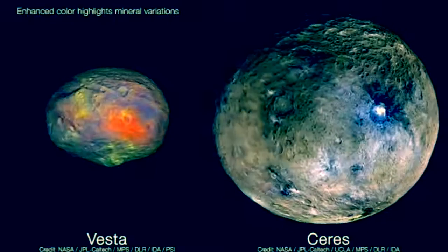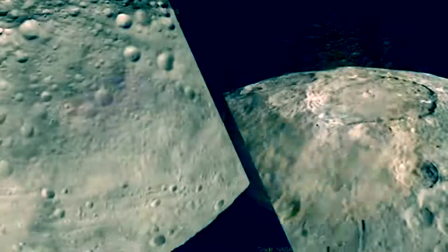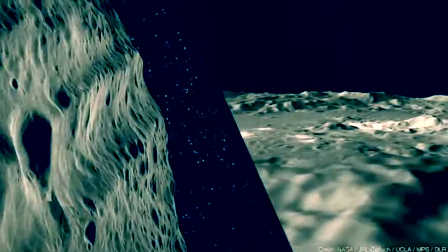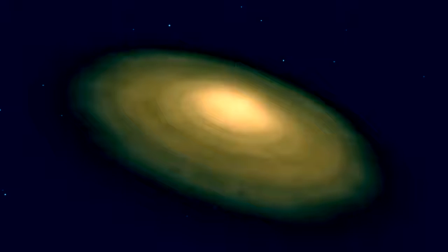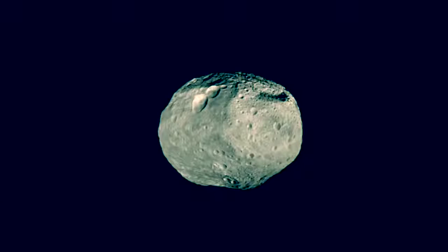The Dawn mission really is a journey back to the beginning of the solar system, and that's why we call it Dawn. We chose these 2 time capsules from the beginning of the solar system, Vesta and Ceres, which are the most massive and largest bodies in the main asteroid belt. They both formed very early when the solar system was forming out of the protoplanetary disk, and yet they ended up in these 2 very different states.